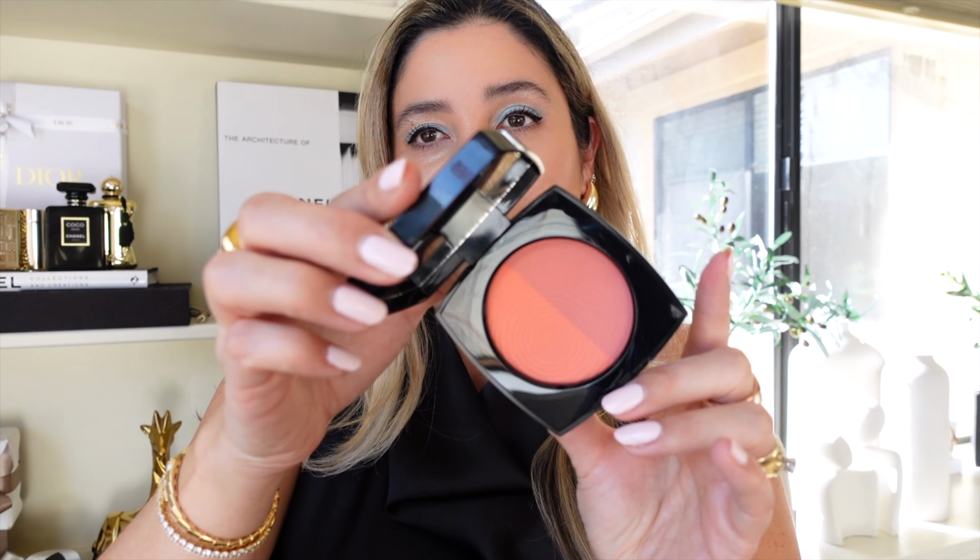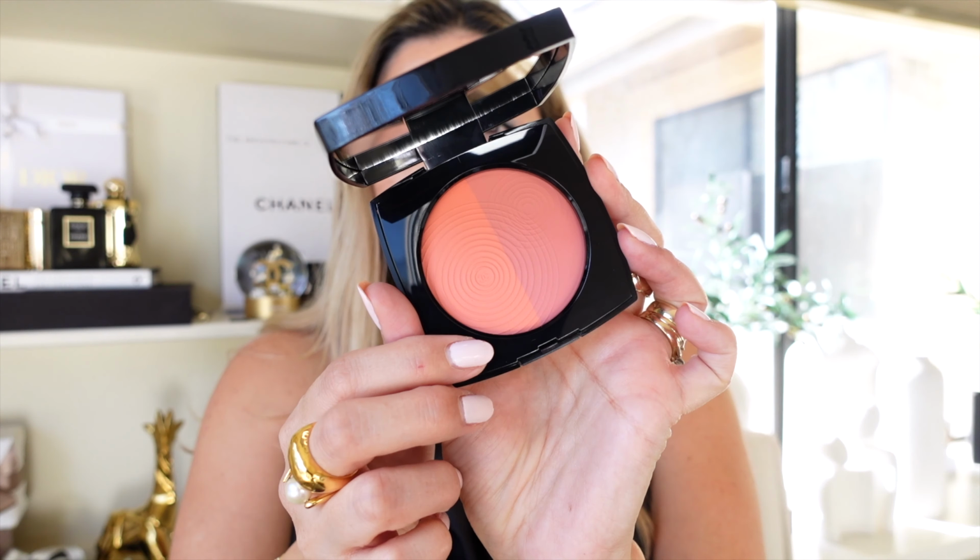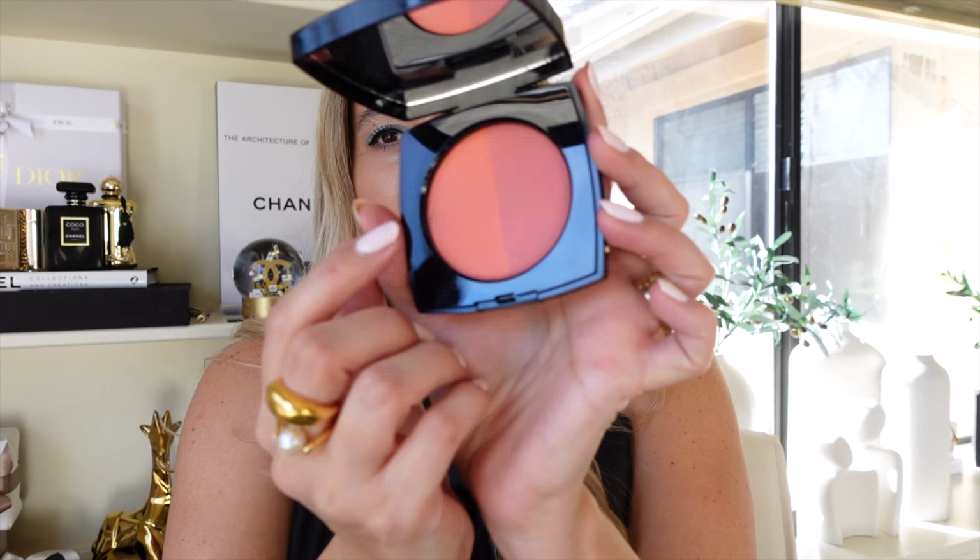Here you have it. Compact, the same classic black with white, nothing out of this world. And here you have it. So you have one side that is more of a peachy tone, and then the other side a neutral rose tone, and the embossing is those circular waves, kind of like when you drop a drop of water in water and it just creates those circles. And right in the center it has the CC logo.